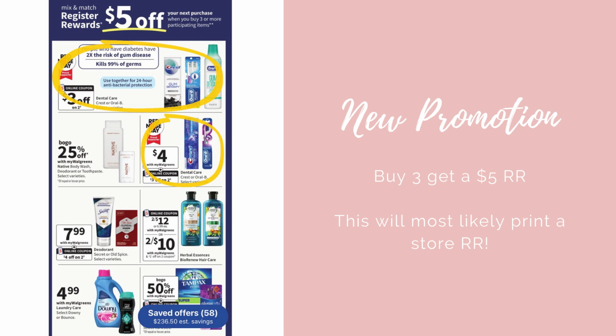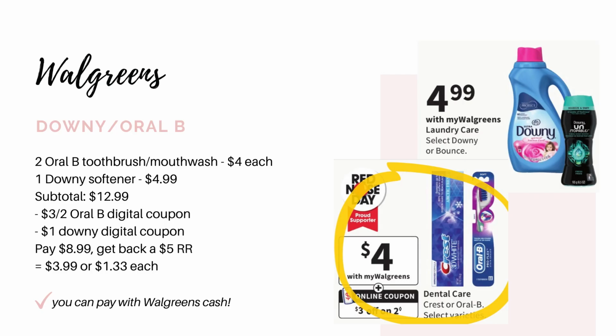And then if you look in the bottom left, the Downy is also going to be included and they're going to be on sale for $4.99. So if you'd rather use your $3 off 2 digital for the Oral-B on this instead, you could go ahead and grab two of the Oral-B toothbrushes or the mouthwash if they're included, and then one of the Downy fabric softeners or the scent beads for $4.99.